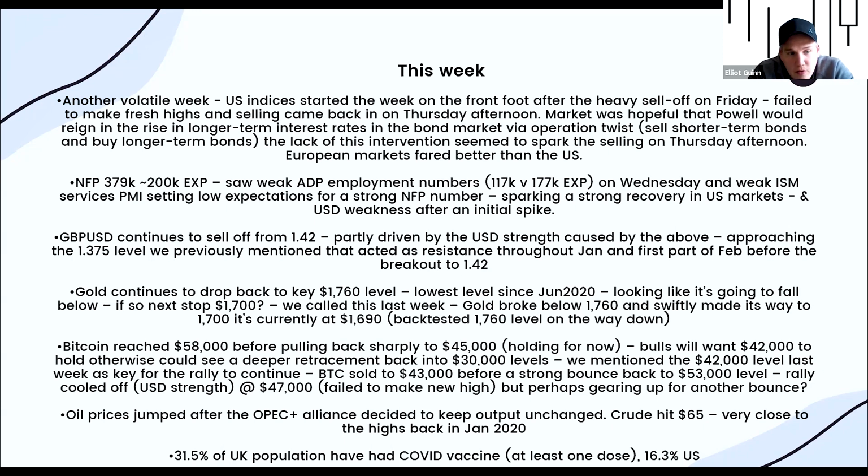And then moving on to cable, obviously we continue to sell off from 1.42, and it's getting close to that 1.375 level we mentioned before. I think at the moment it's been mostly driven by the dollar strength. Obviously, we had the budget this week that we'll go into a bit more. But like I said, most of this move at the moment is being driven by dollar strength, this reflation trade coming back into the market.